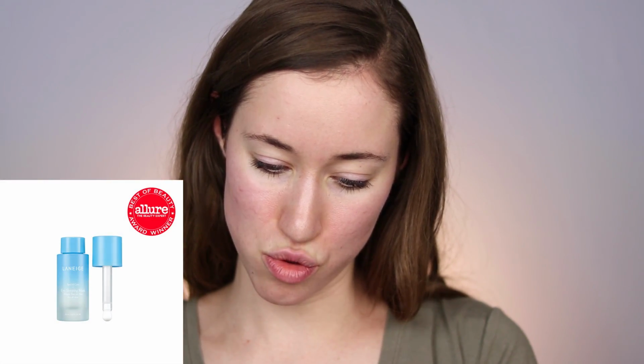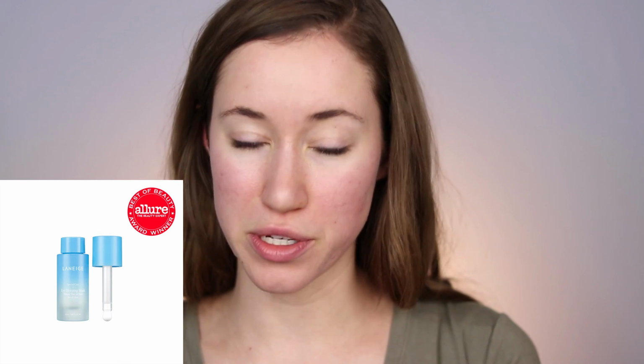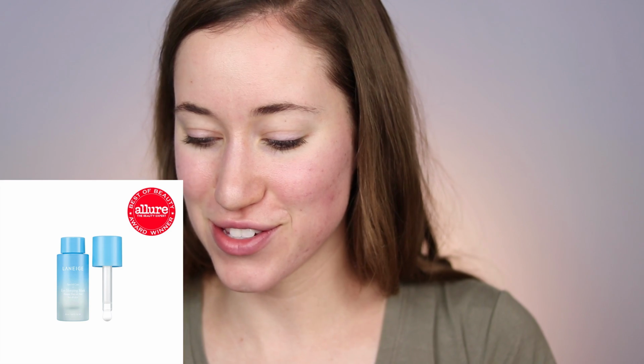I was really intrigued by the Laneige eye sleeping mask. Obviously, this is something that is meant to hydrate and depuff before you sleep. I'm going to try it right now anyways. This package actually came today. I was hoping to try this overnight so I could have a better opinion on it for you guys, but it just arrived late this afternoon.